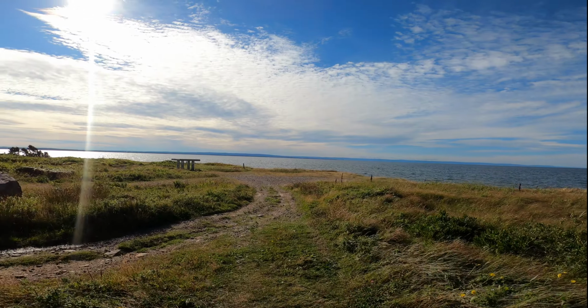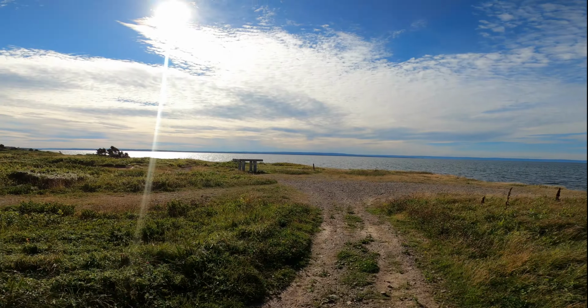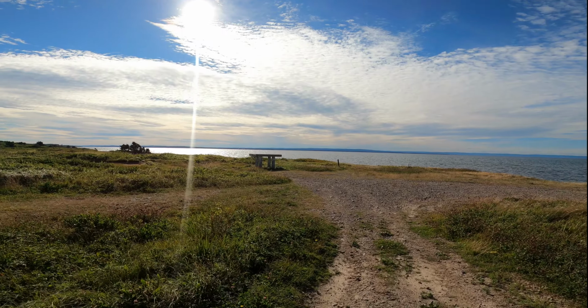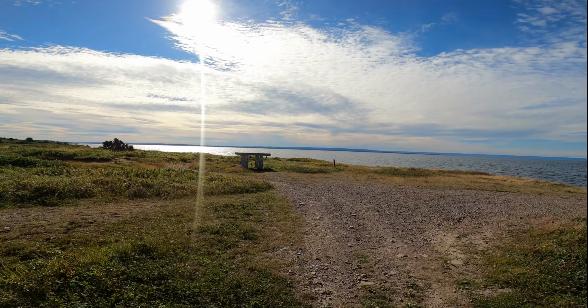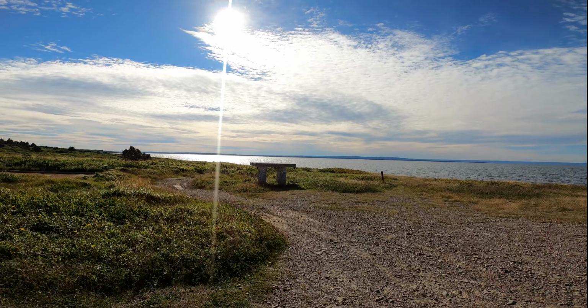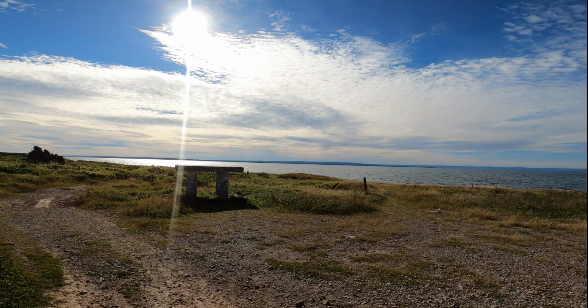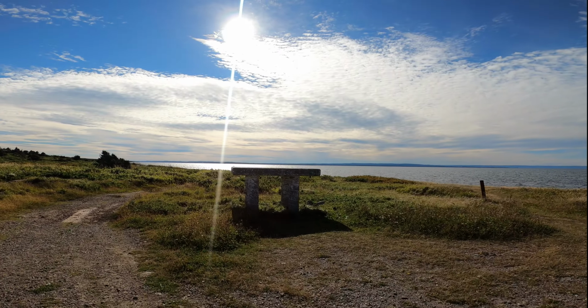So something else used to stand down here, and yeah, you can see the Bluenose is way off in the distance there now. If I had got here sooner, guys, I would have got some footage of it for you guys. I would have been able to get a bit of aerial, but I'm not going to be able to now. It's too far off.